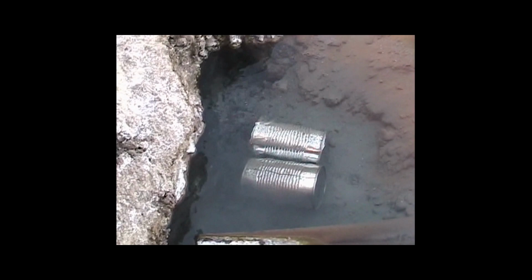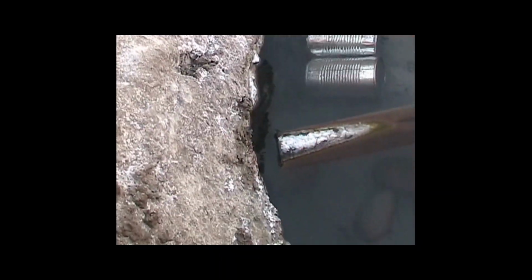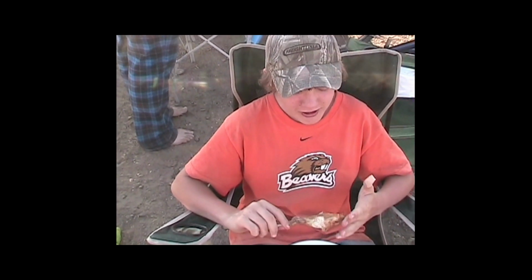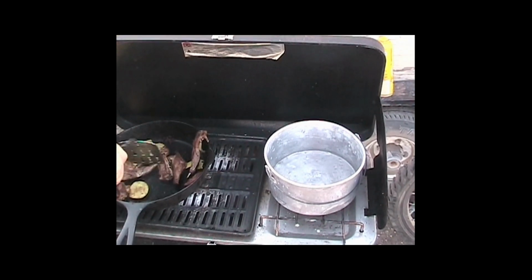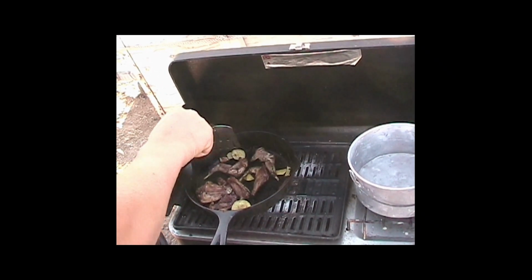I've got us each a potato out, and I'll take one of the cans of canned goods out, and we'll have that for our dinner. The boys are eating their rabbits that they've cooked, and they say they're really, really good. Marge is not feeling good, so we're boiling her some willow bark tea.